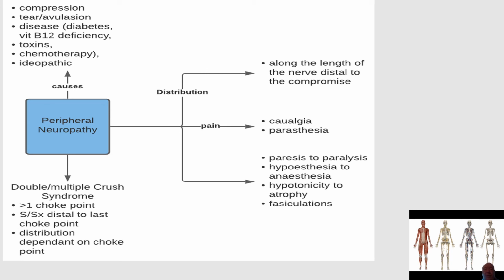Peripheral neuropathy. These can be caused by trauma, compression, tears, avulsion. The most common cause is diabetes. It's about 60% of all cases. Vitamin B12 deficiency is in there. Toxins such as lead poisoning, chemotherapy, or it's idiopathic. That is, they never find out what actually caused it.